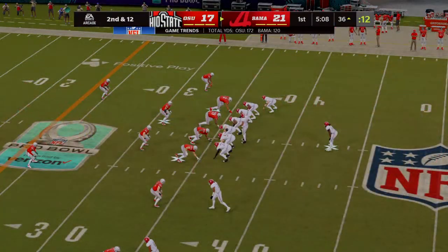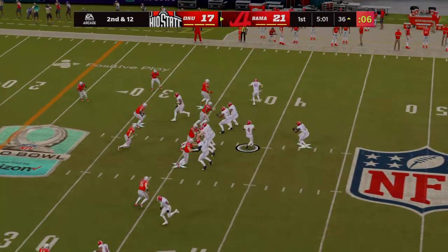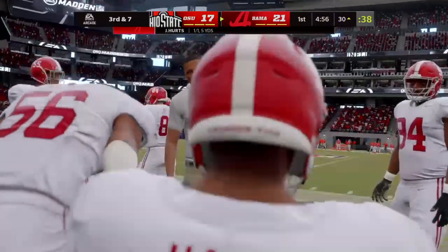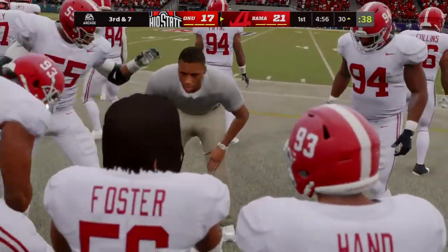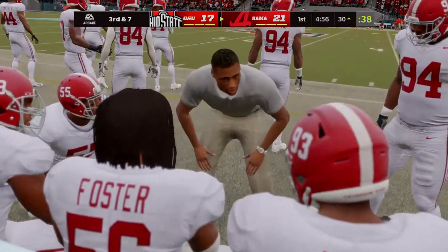First play of the drive goes the wrong way. Here's 2nd and 12. They'll set up to throw. That's caught by Howard, and this will be a gain of 5 as he gets it to the 30. Not a big window to throw. Coverage wasn't too bad there. Yeah, they had him under wraps pretty well, but somehow he was able to muscle his way open and catch the ball.